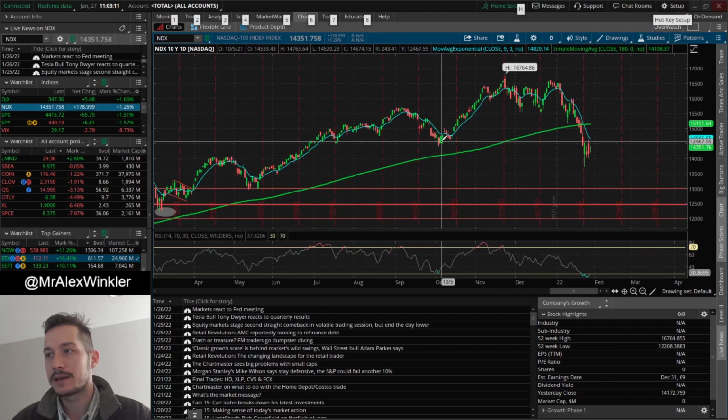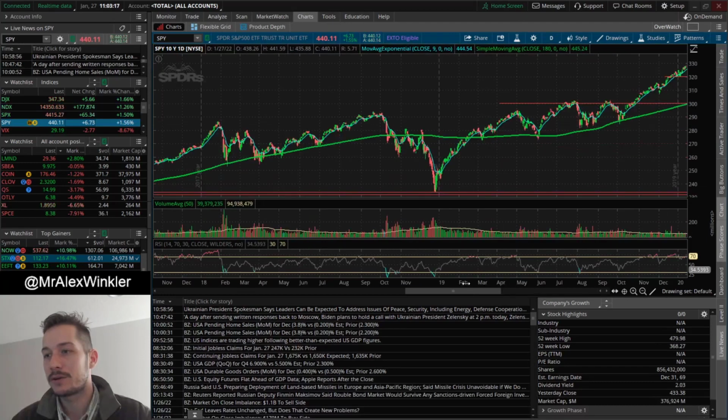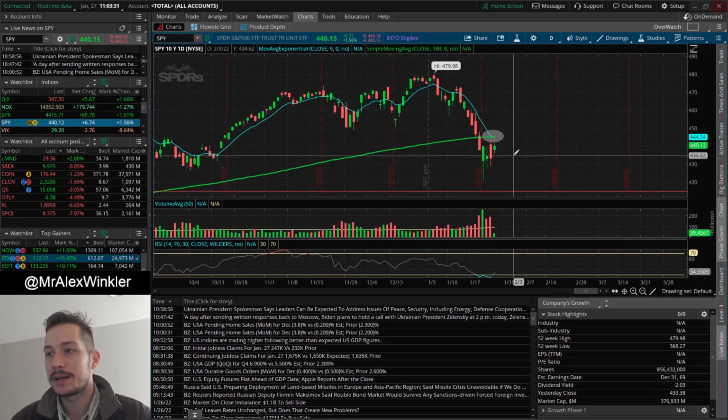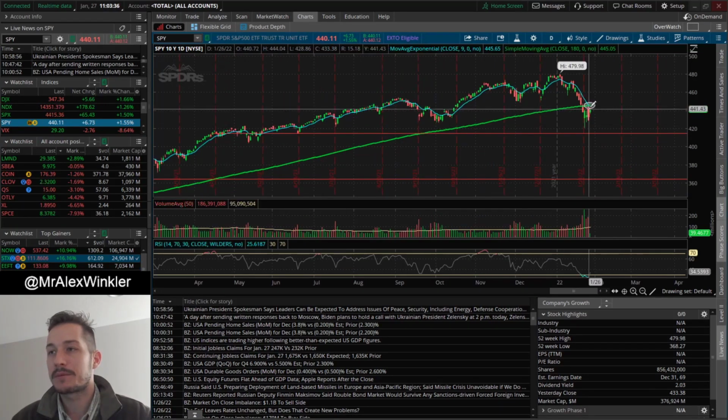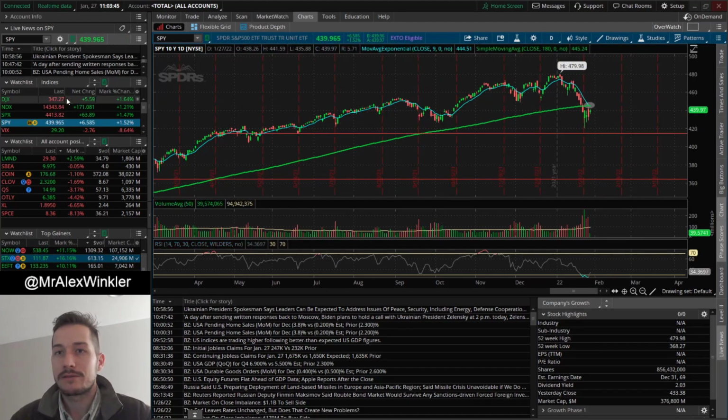Let's go to the NASDAQ again. You can see that big resistance. This downtrend is just so heavy right now. And also the volume, check out the volume. On the SPY, the S&P 500 ETF, we did have that really nice buy candle here, that hammer candle with the highest volume. So that's actually a very bullish indicator. But at the same time, I'm super worried with this death cross here in this big resistance. If we don't break this soon, there's definitely going to be another sell-off.